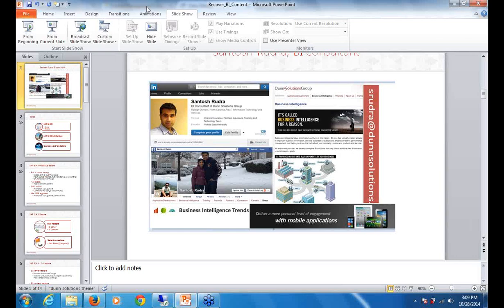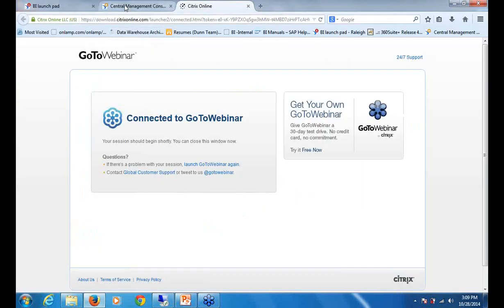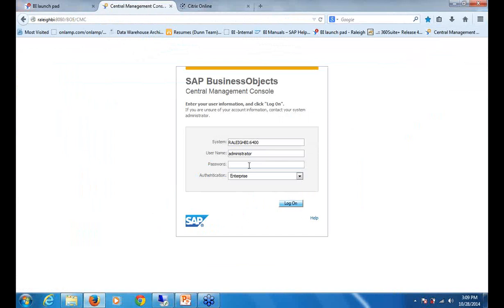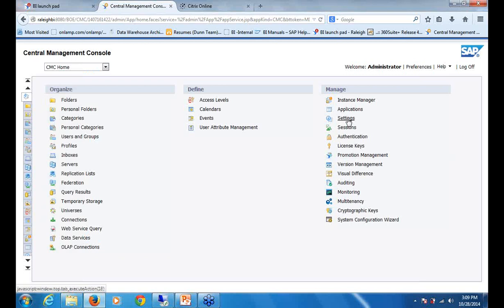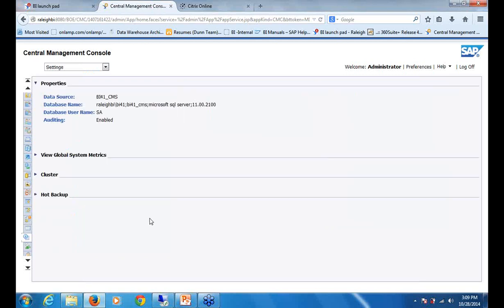So for that, let's go to the browser and go to CMC. Here in the CMC, I'm logging in as the administrator. The server is the Raleigh BI server, which is the BI server situated in Raleigh for Sun Solutions. I'm logging in as the administrator on that server. And after I log into CMC, I go to settings. And in the settings, this is where I find the hard backup feature. In order to enable this feature, I need to make sure that this little checkbox is enabled.